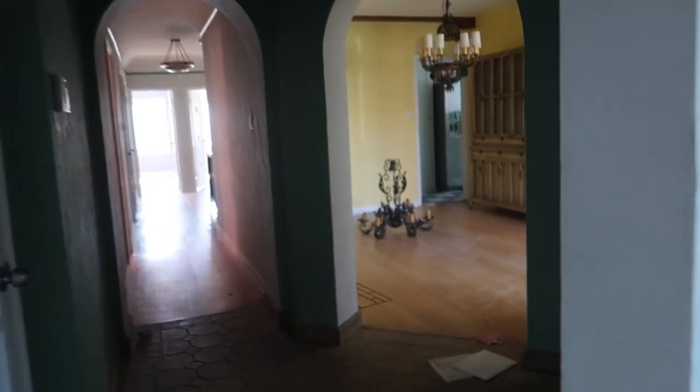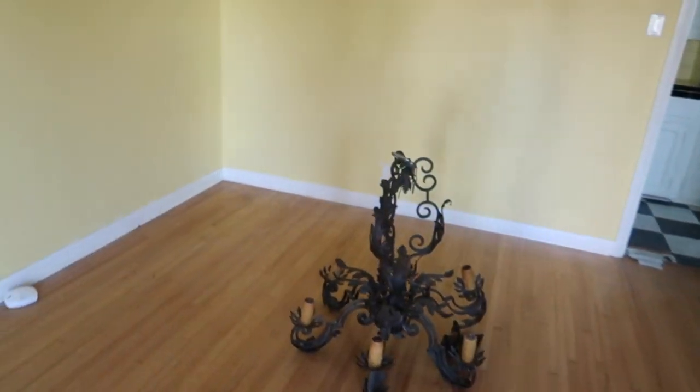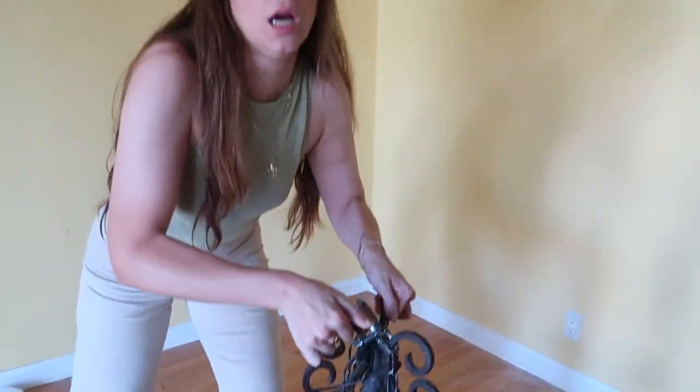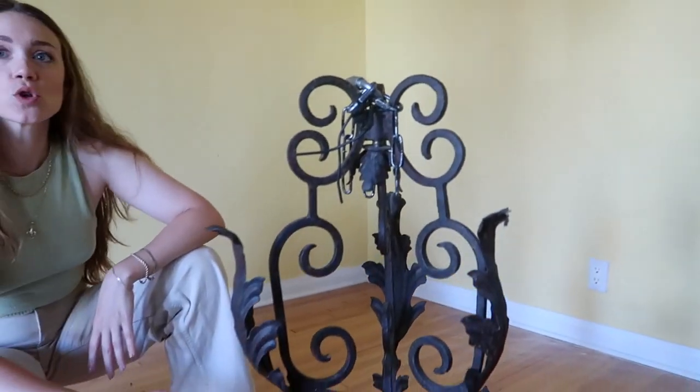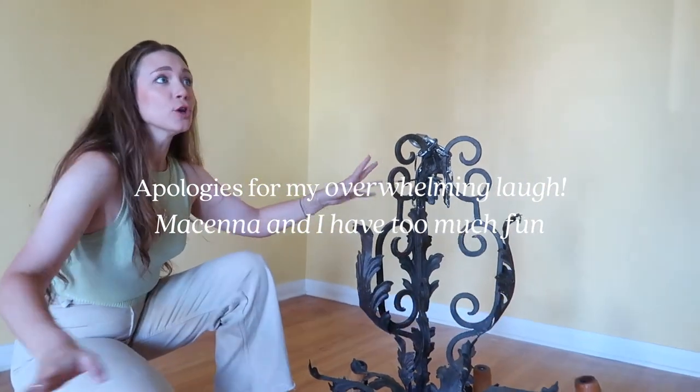So I found a light if you come in here. Look at this chandelier. I found the light upstairs. I found that matches. Oh my god. Isn't that so cool? It's a 1920s, cast iron. It's real heavy. So where is this gonna go? I don't know. I just bought it. Throughout the house. I'm not sure.